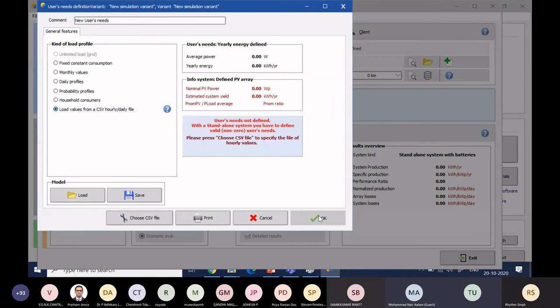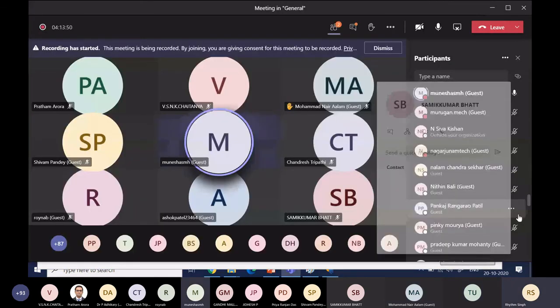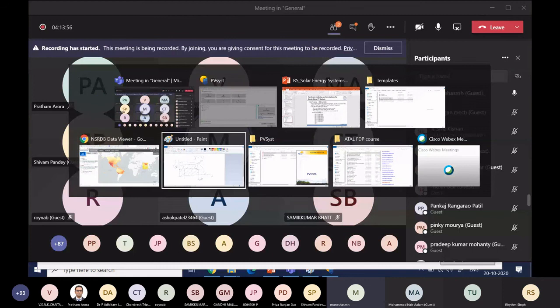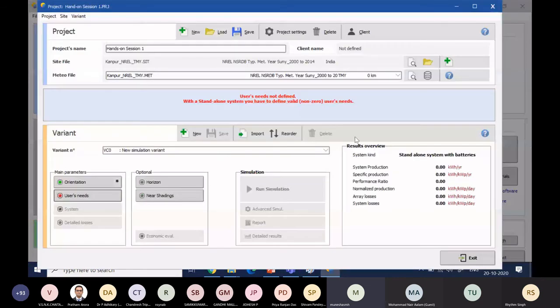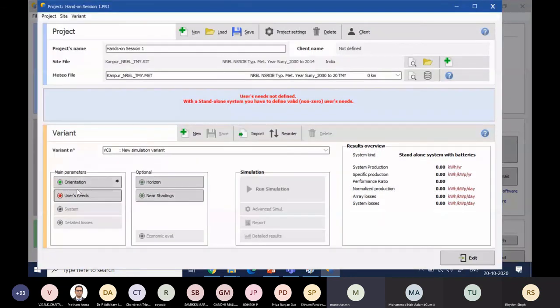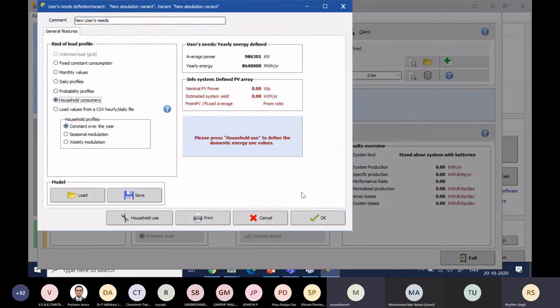Anything else? Yes, sir. After the orientation and user's needs, the buttons are green, but the system is showing the message in red, please define the system. Yeah, we'll come to that. That is the next step. We'll come to that after lunch. Right now we don't have the time for that.